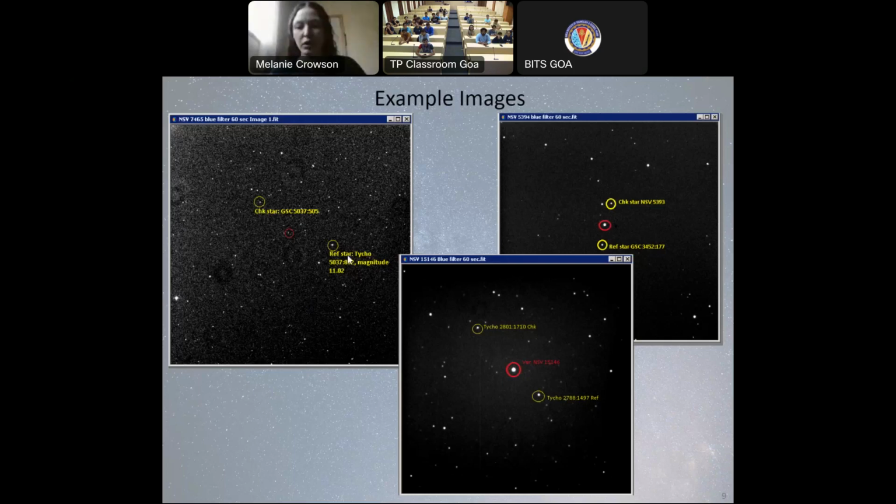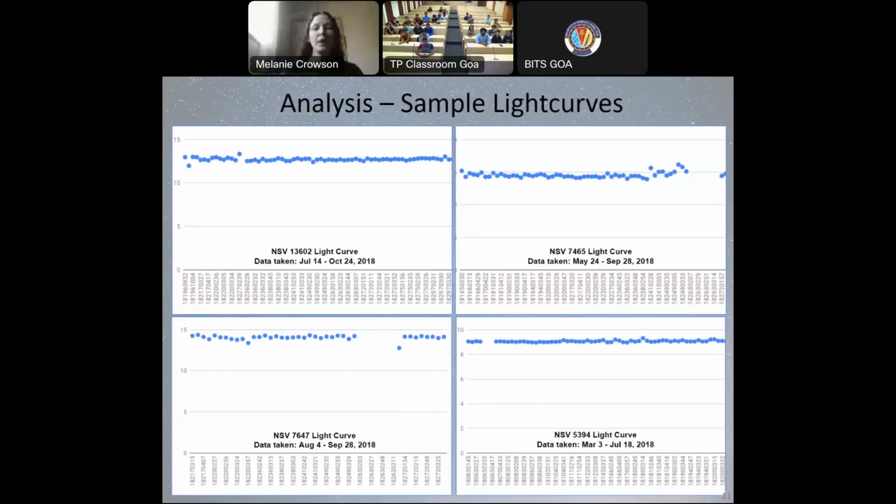We had consistency, and we could always look at our images and knew exactly which star was our target and which ones we were using as our check-in reference stars. That was for the first batch of data that we collected, when we did the project in 2018 versus when we expanded it out the following year in 2019.